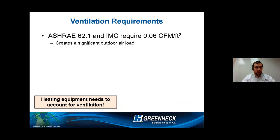Now, when we deal with warehouses or applications like that, typically we also have to watch for our ventilation requirements. So not only are we going to have a pretty significant load on that large facility, but we're also going to have a pretty significant load from just meeting our ASHRAE 62 or International Mechanical Code requirements of 0.06 CFM per square foot for these spaces. The more recent versions of ASHRAE 62.1 and IMC also require 10 CFM per person in these spaces. So that's something to take into account. But typically, in most of the code requirements, we're still utilizing that 0.06 CFM per square foot as a minimum. So that's one thing to pay attention to.